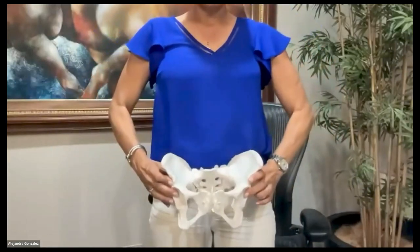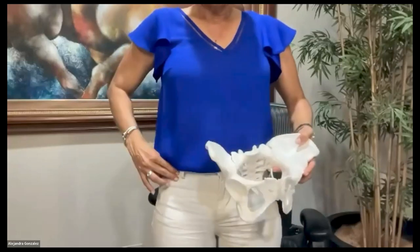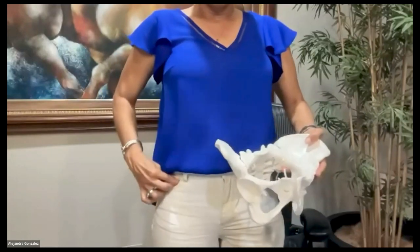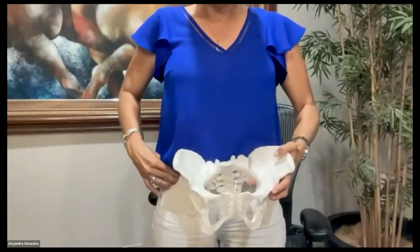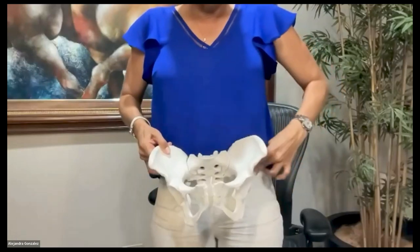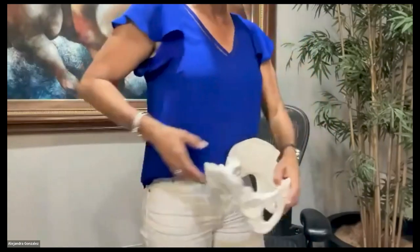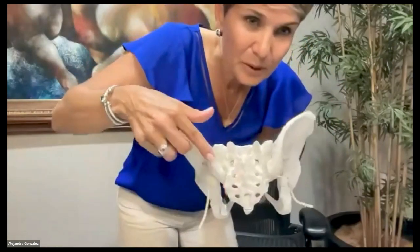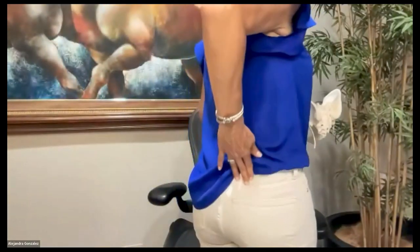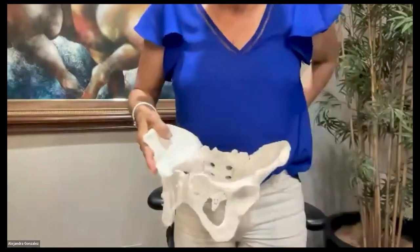So if I put this model here, I'm going to touch the front part of the ilium. So just locate your part here. There you go. And on the other side, just massage it a little bit. There you go. Now let's touch the back part of the ilium. And I'm going to turn and look for the back. There you go.